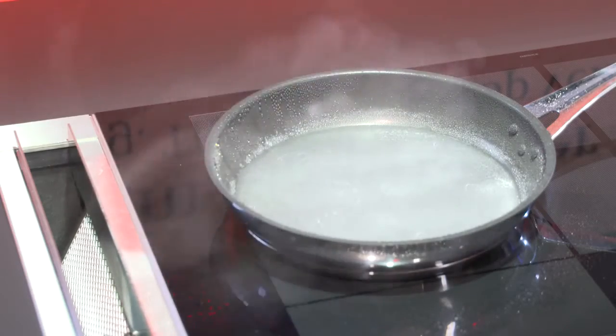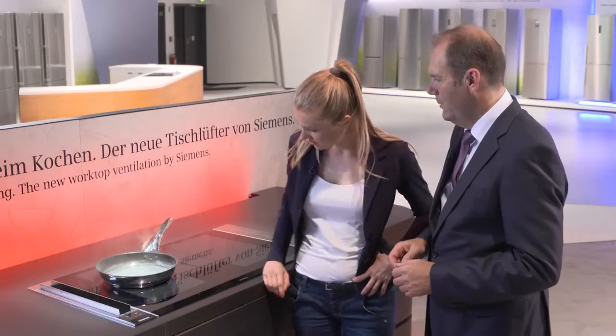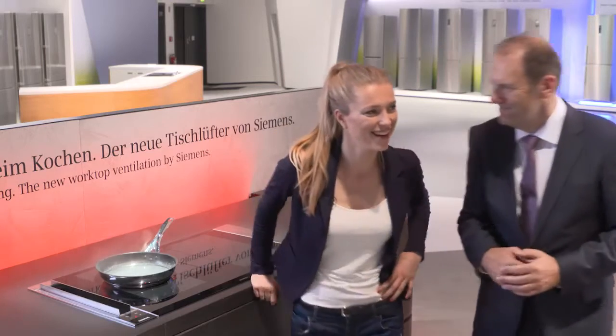The IQ drive motor extracts up to 600 cubic meters of air per hour at a minimum airspeed of 4 meters per second, thus ensuring an optimal climate in the kitchen. What I find most wonderful about this is that grease and smells don't even get a chance to rise up, but simply disappear. Another thing that will disappear if you want are our new glide rail hoods. Let me show you one right here in the front.